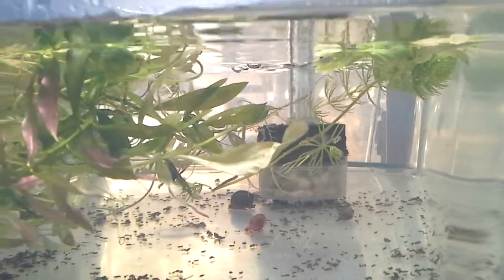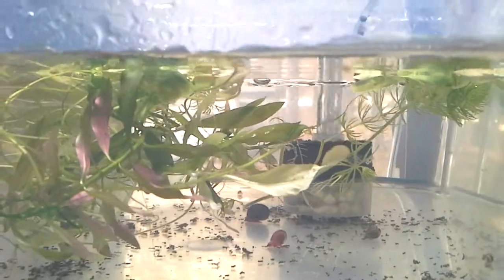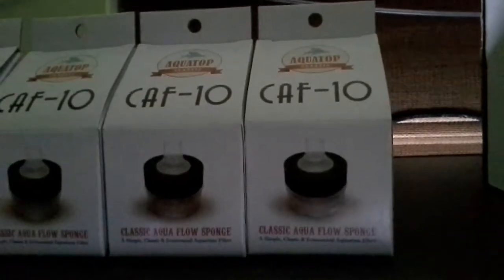Don got me these great little sponge filters. They're kind of neat. They've got a weighted gravel bottom to them. Kind of interesting. I like them. So far they're working really well. So, at Fanatics Tropical Fish in Kennewick, they have these. What are they called? They're like an Aqua Top. They're an Aqua Top CAF 10. Perfect for fry tubs. Like them.